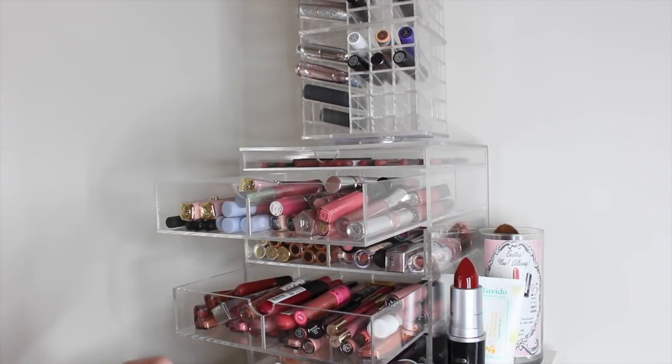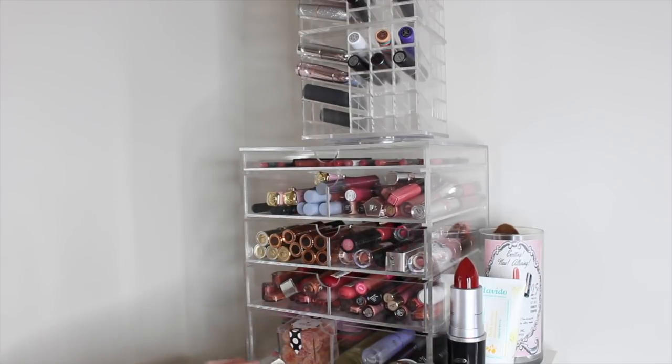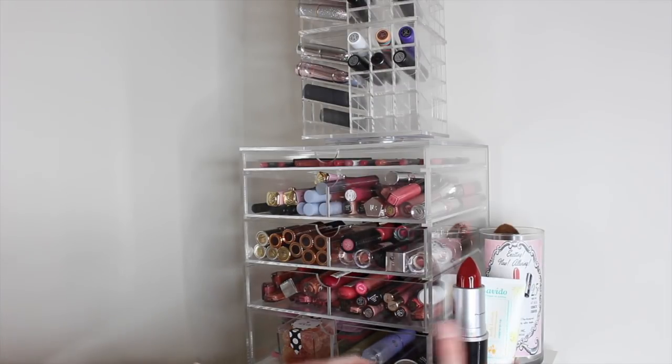Okay, I think that's good for lip products. That's a lot of lip products, but lip products are one of those things that I feel like it's good to have too much rather than too little, especially when all my makeup's gonna be packed up, you know what I mean?